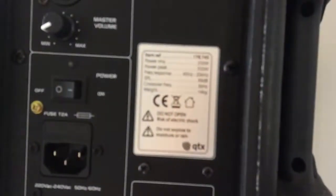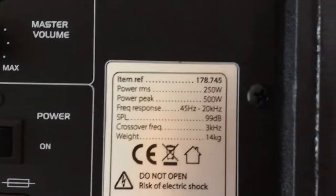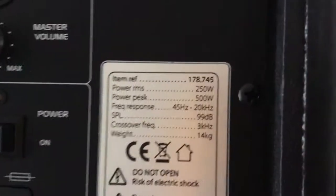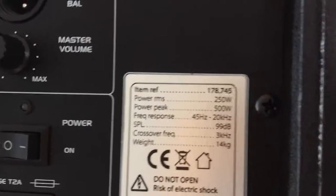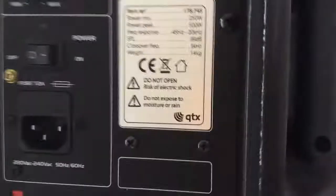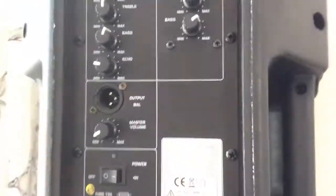It's the QTX QRC12a's. There we go, just a little bit of spec. Power RMS 250, power peak 500, frequency response is 45 hertz to 20 kilohertz. SPL, whatever it is, is 99 decibels. Crossover frequency is 3 kilohertz, weight 14 kilograms. Actually, that's lying because it isn't much lighter than that, I think it's about 12 kilograms.